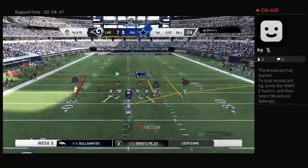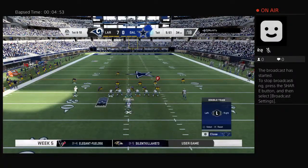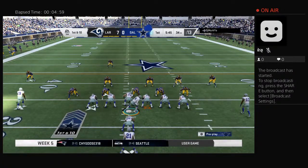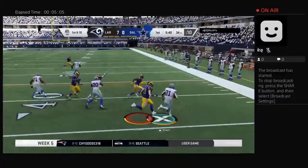From the 34 now, here's 1st and 10. Hey, watch the screen, watch the screen. Hey, kill. He's crashing. He's checking crash. Shift, watch the shift. We're going to 52. No, off. 26. They keep on the ground with Elliott.